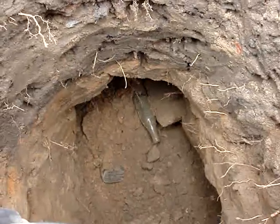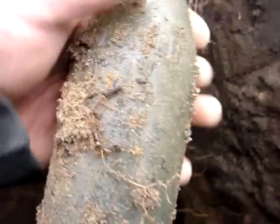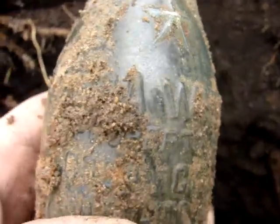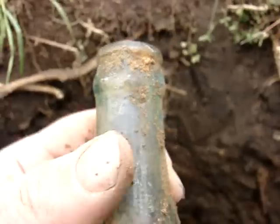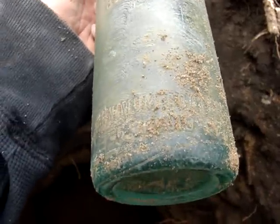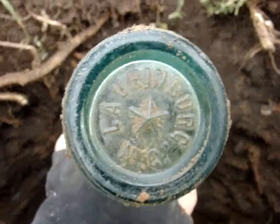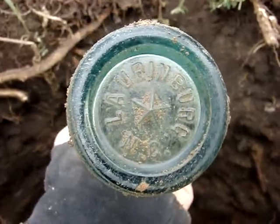I decided to cave those sides in a bit in case there was one more bottle, and I just knocked out a good bottle. Look at the star on that. That's a beautiful bottle right there that I almost left in the hole. Early machine made, very strong embossing to Coca-Cola. Got embossing on multiple places, and it's from Laurinburg. I've never seen one of these before either. It's probably a $40 or $50 bottle.